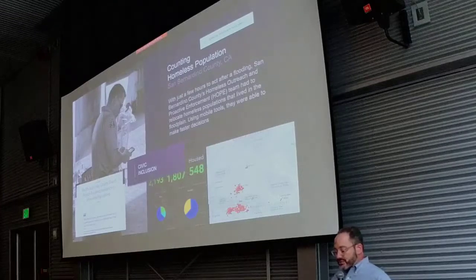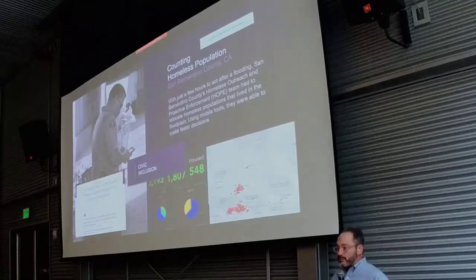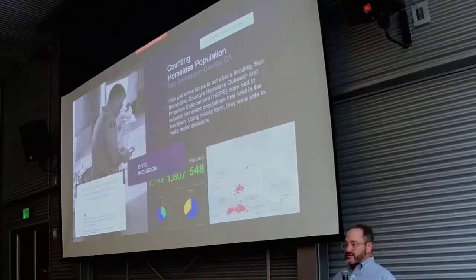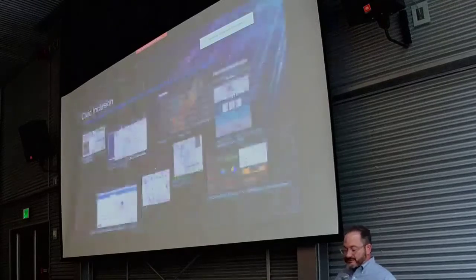But they used this in an emergency situation because they had really bad flooding. And they were able to identify where the known homeless encampments were, and if they were in a predicted flood area, they were proactively going there ahead of time and helping them evacuate. So it was really, really instrumental. So not only is it saving them time and money, but it's allowing them to respond more quickly to emergencies like that, and be more inclusive, be more effective.